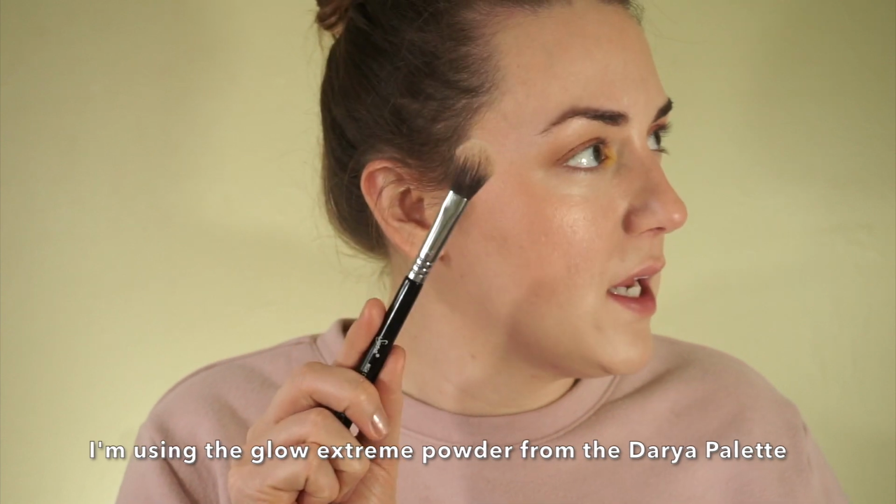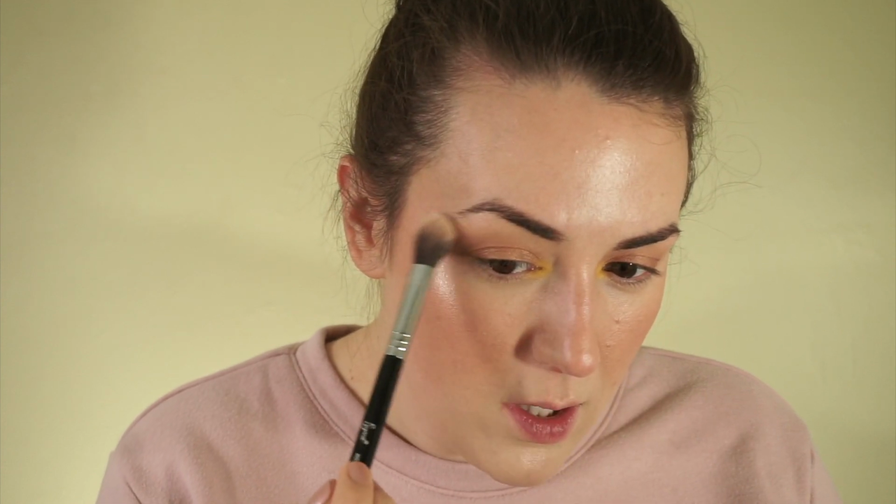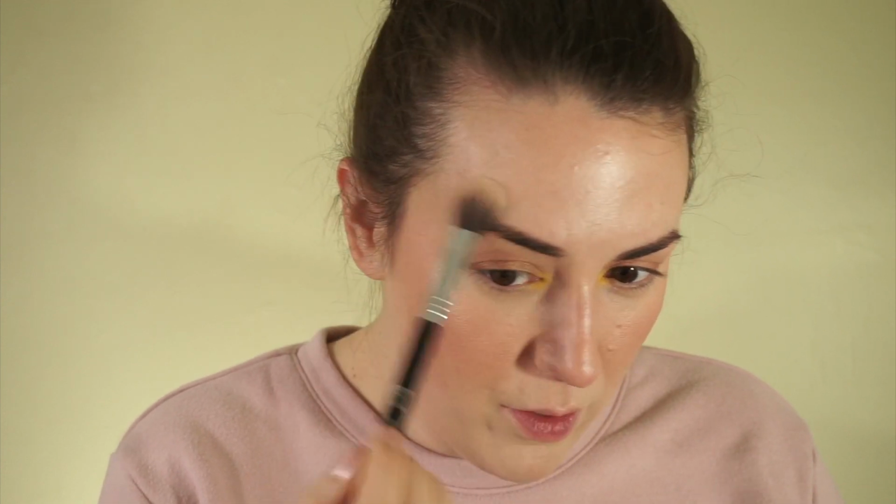Actually, I will do the first one, I think. So let me go back. And I'm going to get this brush right here. Make sure it's clean of other highlights. And I'm just going to pile it in there. I'm looking at my monitor to see. Yeah, and I'm just going to place it in. And then up in the brow and above the brow, up through here.